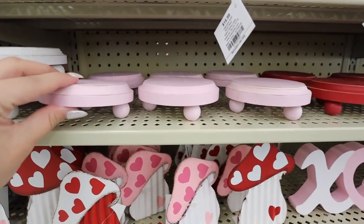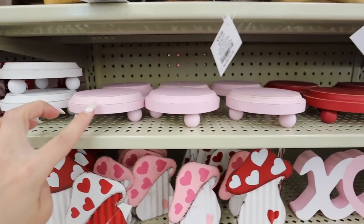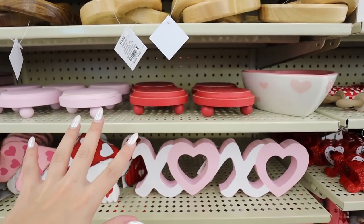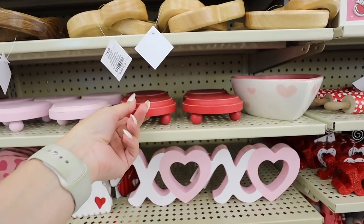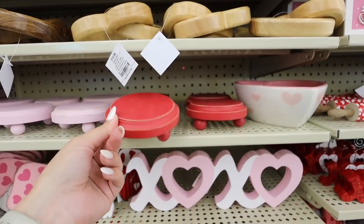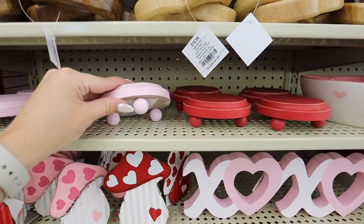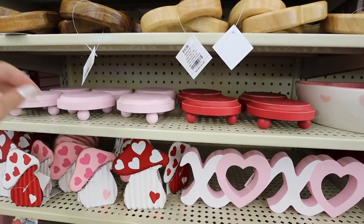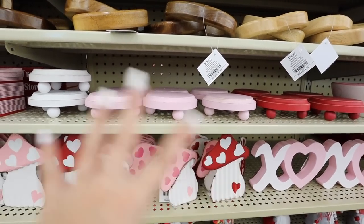I do like these little risers. These are $5.49 before the discount. They come in white, pink, and red. Keep in mind the red, anything red that you have from Christmas can be used for Valentine's Day. It can also be used for the 4th of July. So items like this you can use for multiple seasons. These would be really cute for a coffee bar. You can maybe do a bottle of syrup on here or a mug that has heart stir sticks in it. Tons of options. You could put it underneath a candle. Lots you could do with them.